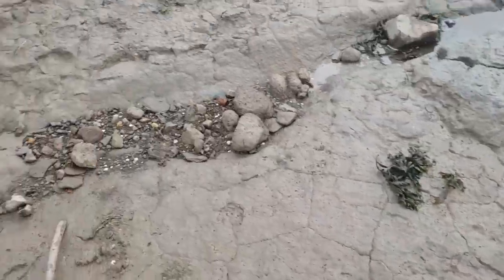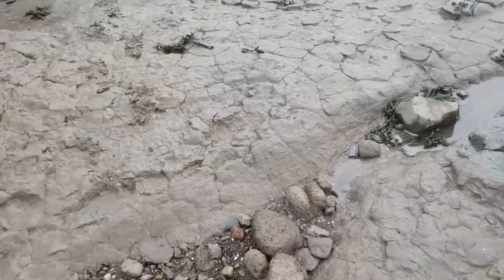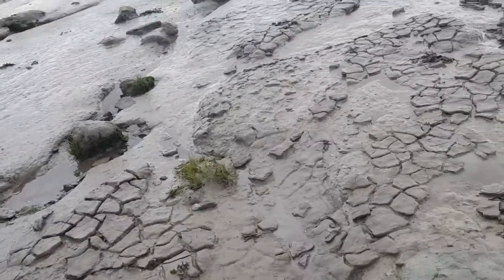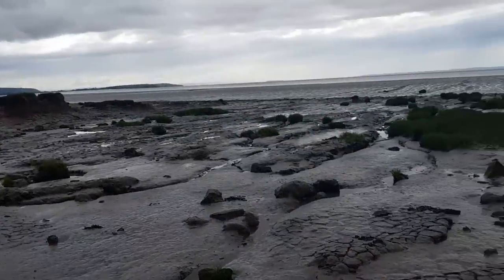So yeah, it looks a bit promising here, which is good. We had some nice little finds just further along the coast at Portishead, so hopefully we'll find some fun stuff here too, but I'll keep you posted.